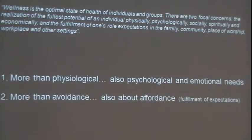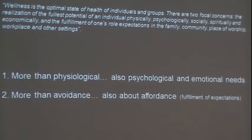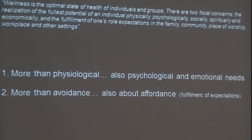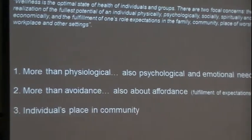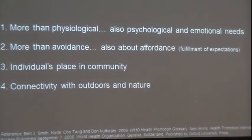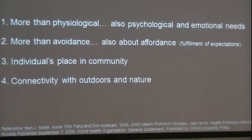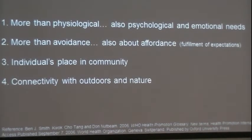That it is more than avoidance, it is about affordance. It is the fulfillment of expectations, not just the avoidance of discomfort. It is about our place in community, and it is connectivity with nature and outdoors. I've distilled it into 3 or 4 key points.